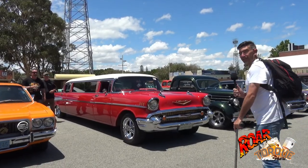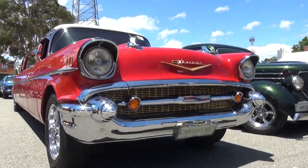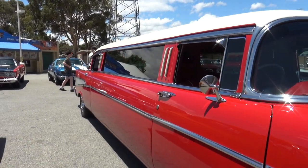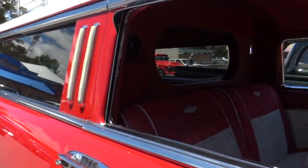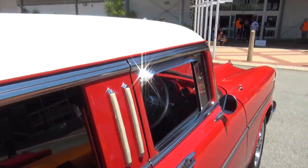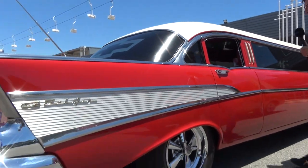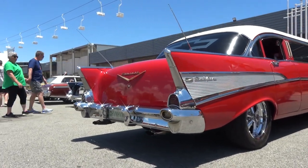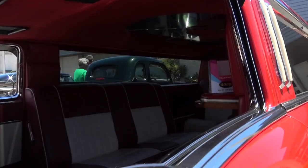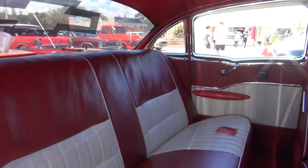Hey man, you should come and check out this bloody 57 limo that I've got here. All in red. Nice. This thing is long as. Oh, look, it's all decked out inside. Like perfect. I reckon they must be using these for events all over the school. Bloody year 12 balls and everything like that. But this thing is unreal. Oh, wow. This is nice. A lot of work would have had to go into this to stretch it out as it is.